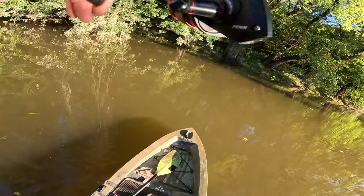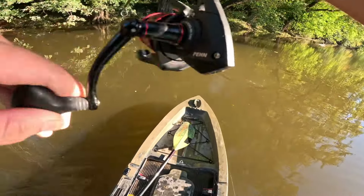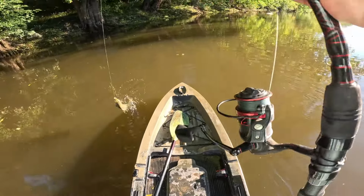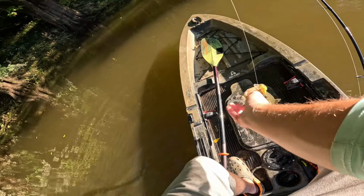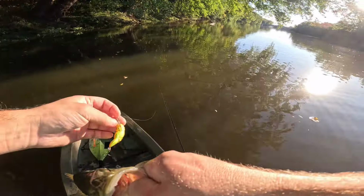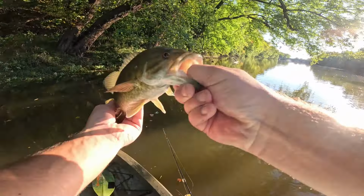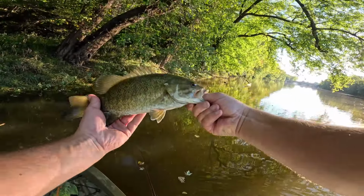Ooh, that's a good one. Stay on the line. Stay on the line. Ooh, that's a good one. Oh my goodness. Look at that. Look at that smallmouth. Wow. Finally, one that didn't break off. Look at that. Beautiful colors. Beautiful fish.